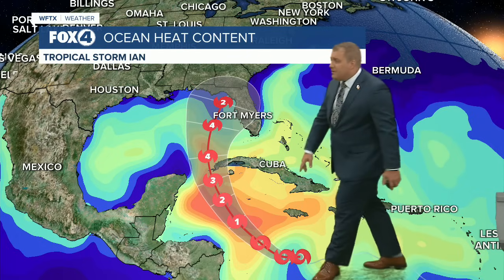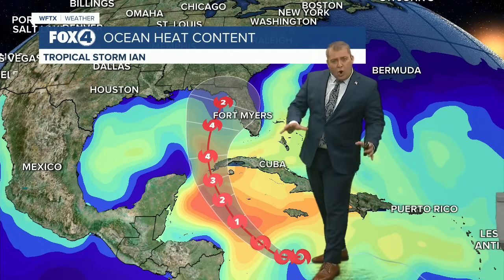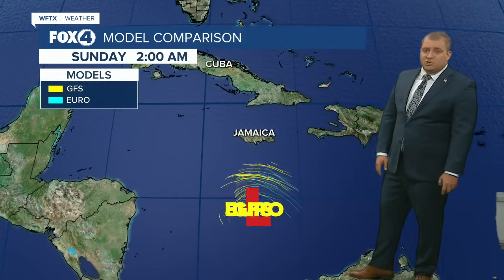This is another way to look at it, called ocean heat content. This takes into effect how warm that water is, how shallow that water is, and how much available fuel there is. And look at where the track is. It goes right through those orange and red colors. Those are the highest potential for growth. We're talking basically like jet fuel, which is why we expect almost rapid intensification from a tropical storm to a Category 4 storm as it approaches the Gulf of Mexico. So again, very much strengthening as it moves through that pocket of really warm water and low shear environment.